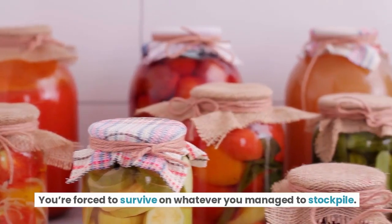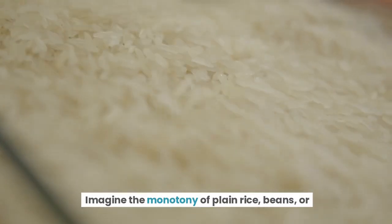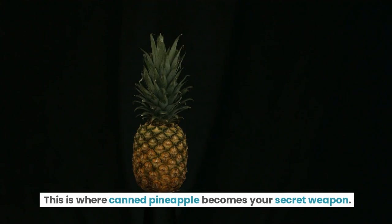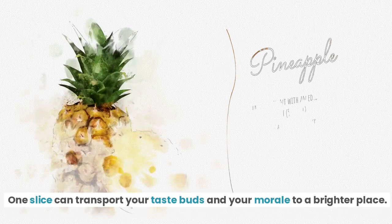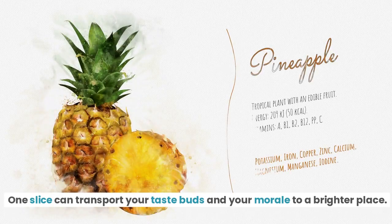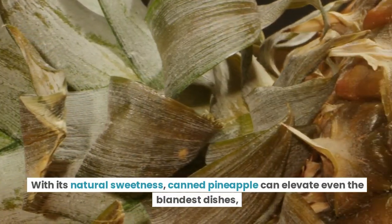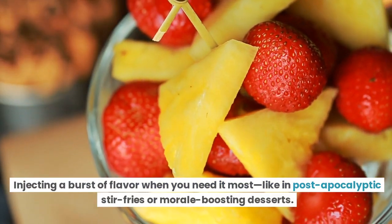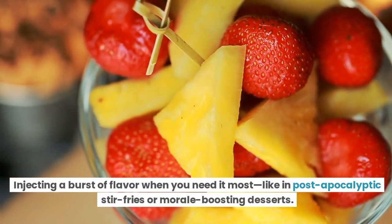You're forced to survive on whatever you manage to stockpile. Imagine the monotony of plain rice, beans, or dull shelf-stable meals. This is where canned pineapple becomes your secret weapon. One slice can transport your taste buds and your morale to a brighter place. With its natural sweetness, canned pineapple can elevate even the blandest dishes, injecting a burst of flavor when you need it most, like in post-apocalyptic stir-fries or morale-boosting desserts.